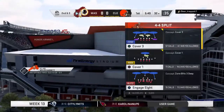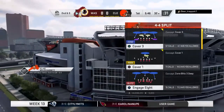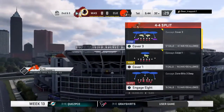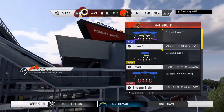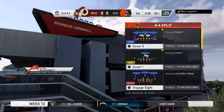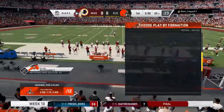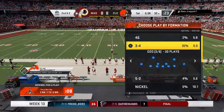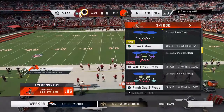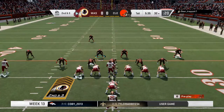Well, I think that's what they're going to need to do here in the first half. You've got to take some pressure off of this young quarterback, and no better way to do it than to establish the running game early. They'll operate from the 32-yard line here, 2nd and 3.